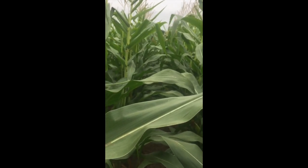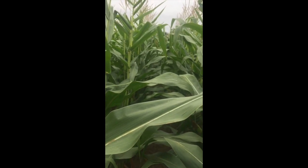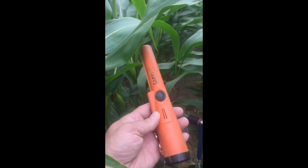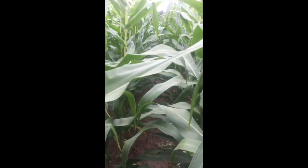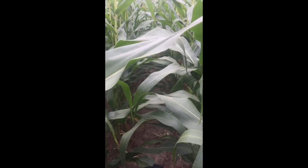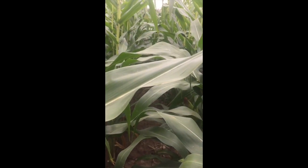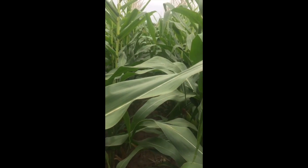Well, it's been a week and we're back in the cornfield. And the first thing I found was this, my carrot, which fell out of my pocket, out of my holster. And I had to go back through the freaking cornfield and find it. I've also lost a cell phone in this field too, but I found some good stuff, so it all evens out in the end. Anyhow, this is where I think the old railway camp was.